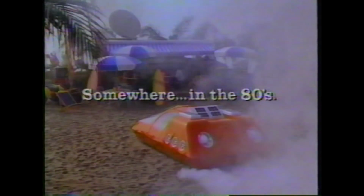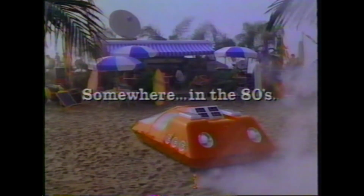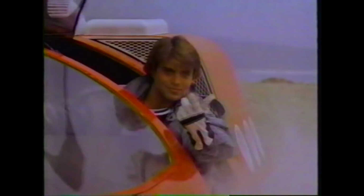In 1985, at least one of the ground cars was painted red and slightly restyled for a futuristic Coca-Cola commercial.